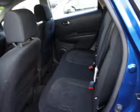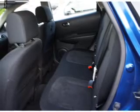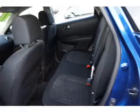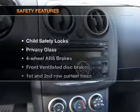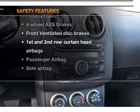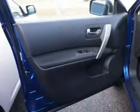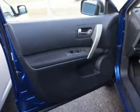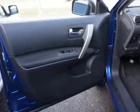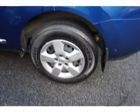Power door locks, power windows, cruise control, an AM/FM stereo with a CD player, power mirrors, an alarm system, power steering. If safety is a high priority, rest assured knowing that these top safety components are included. Front ventilated disc brakes, curtain head airbags, passenger airbag, side airbag, traction control, stability control, low tire pressure warning.